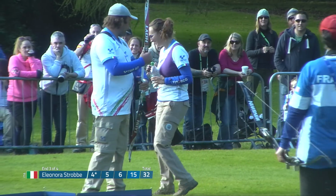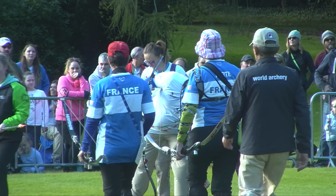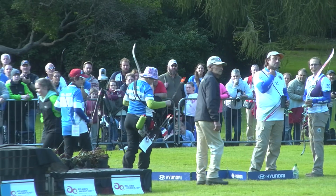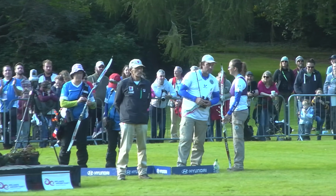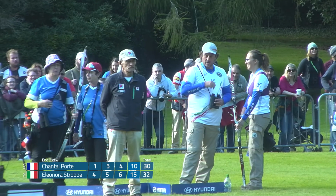I mean, you take anything that was on offer to you going into the last target. But 2 points, that's nothing. That could go either way. 15 on the bunny is actually a very good score for Barebow, isn't it? There from Strobbe. Yeah, definitely. That's good, solid shooting to get her back in the game. Fantastic.